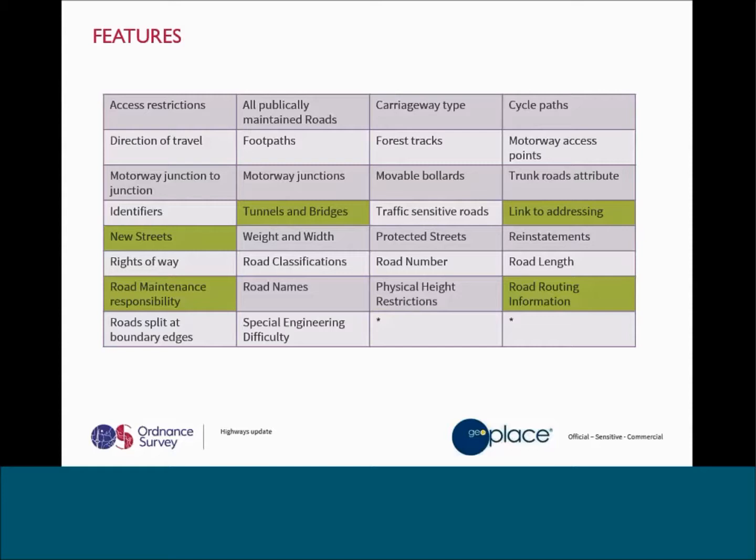The new streets, the ones that are under construction, are also mentioned, but it's worth reiterating that streets under construction is an exciting proposition that really puts us in front of devices that are out there in the industry to really say, actually, we have a mechanism for identifying streets well ahead of users using them. So this is quite a powerful proposition.